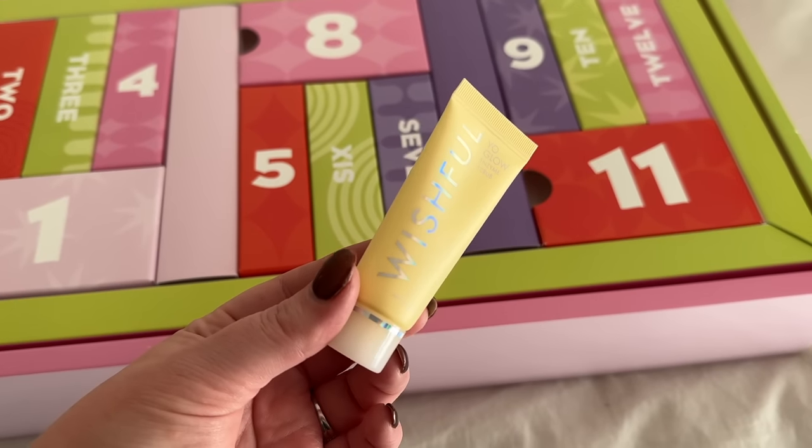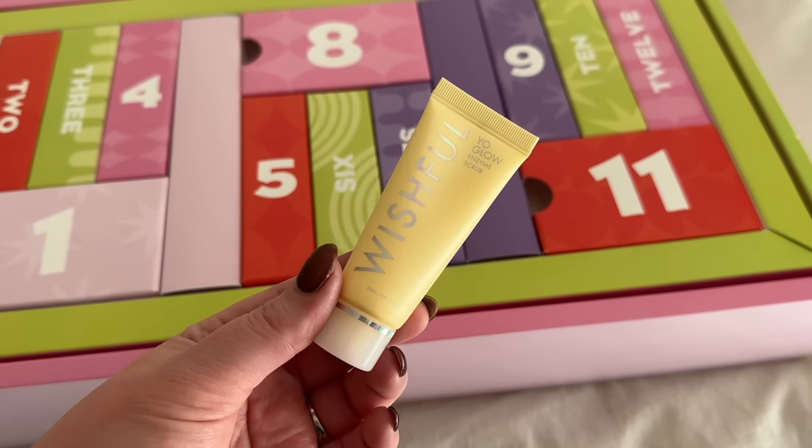Come on, baby, let's see what we can get. Okay, this is from Wishful. This is the Yo Glow Enzyme Scrub. I want to say this is the scrub that when you use it, it kind of builds up on itself, and then it feels like you're rubbing off pieces of your skin. I actually had a full size of this. They sent it to me a long time ago and I enjoyed it. I thought it was nice. So I will get some use out of this. It's a travel size, but I like the brand.